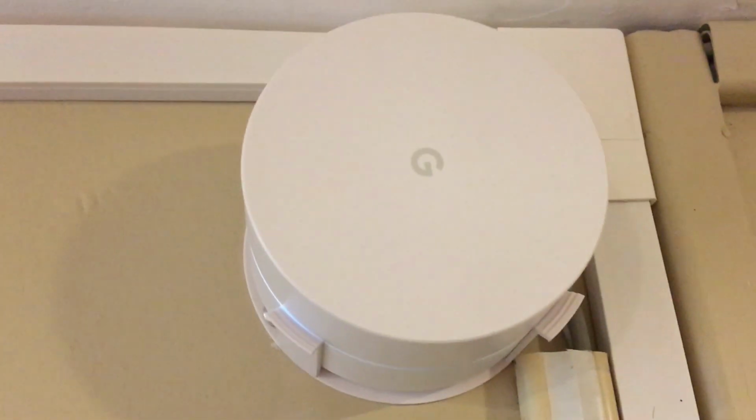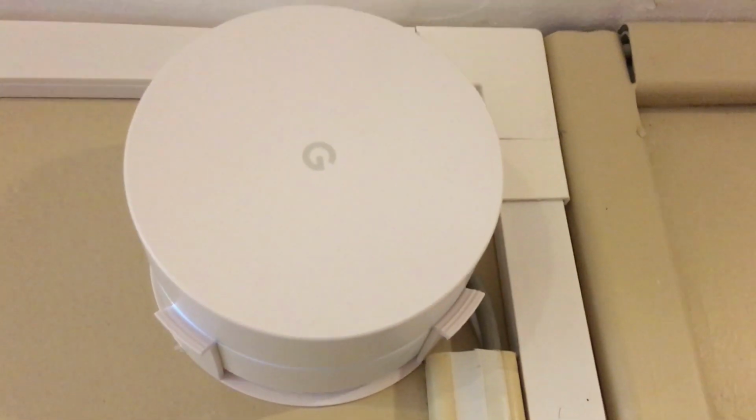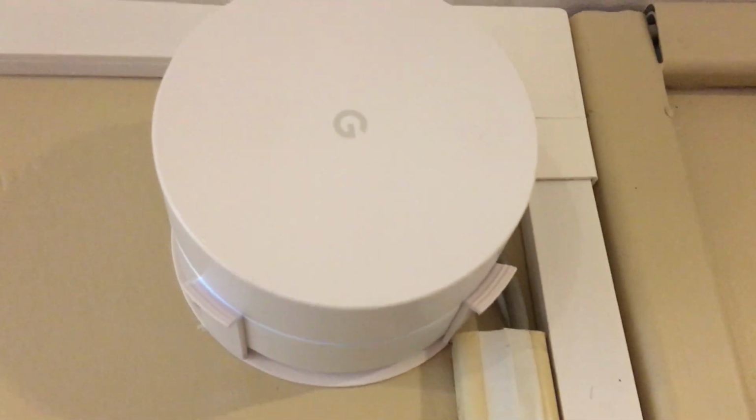This is my Google Wi-Fi system. This is the main router, and it's the only one that's physically connected with a network cable, as you can see. So this is coming off, let me show you my setup, into an edge router. Now, the reason I have an edge router is for two reasons.